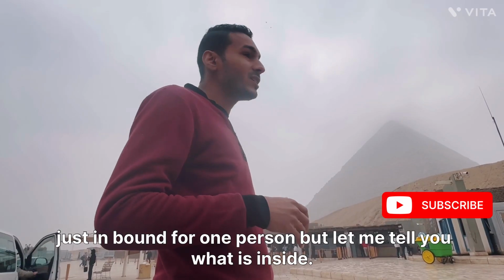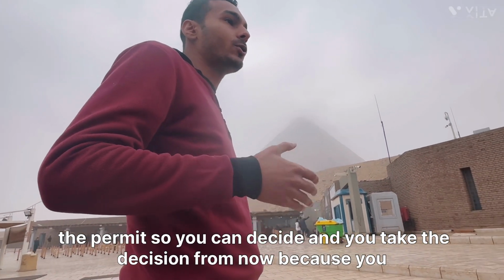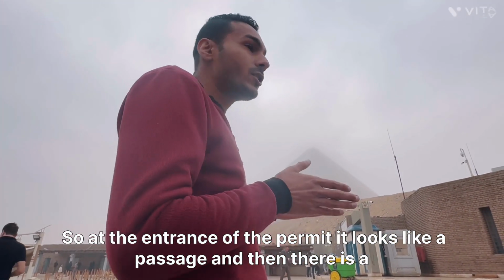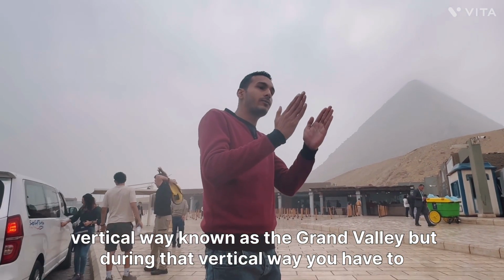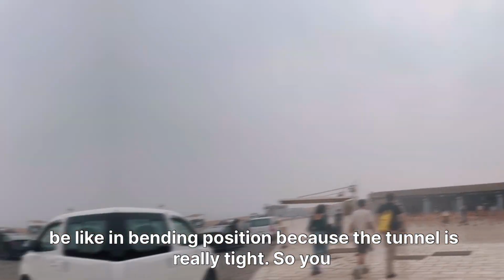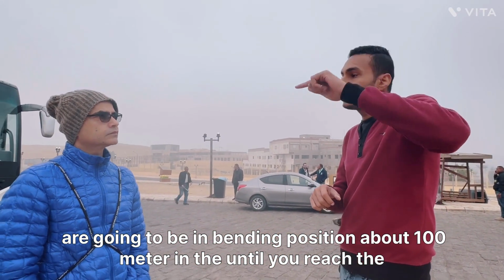But let me tell you what is inside the pyramid, so you can decide and take the decision from now, because you have to pay for the ticket from here. If we enter, you cannot buy the ticket. At the entrance of the pyramid, it looks like a passage, and then there is a vertical way known as the Grand Gallery. During that vertical way, you have to be in a bending position, because the tunnel is really tight. You have to stay bent for about 100 meters in depth until you reach the chamber.